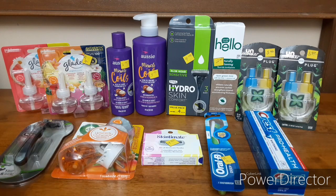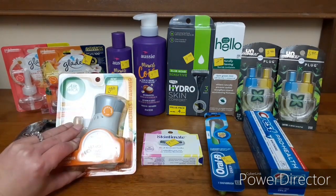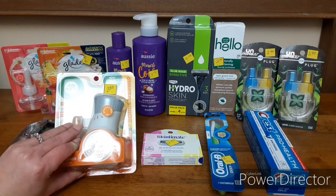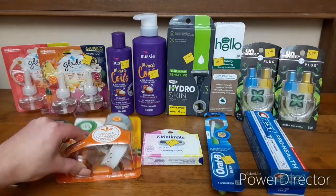So for this first little transaction that you see here, I promise I won't take up too much of your time. I did find the Airwick warmers. These were $1. Actually, the cashier had to manually adjust this down, and she marked it down at $1.25. So we have a $1.50 off one digital coupon. So that gave me 25 cents in overage.